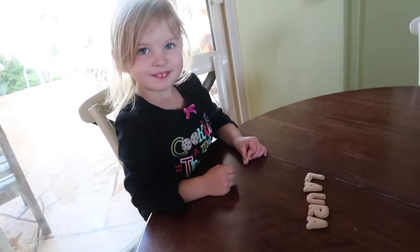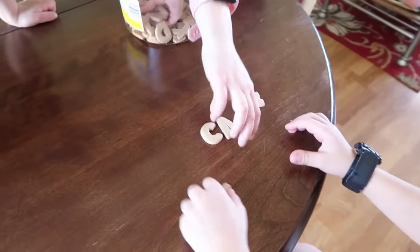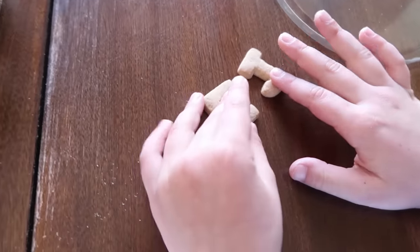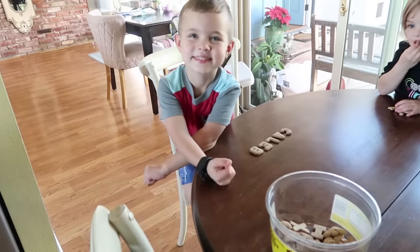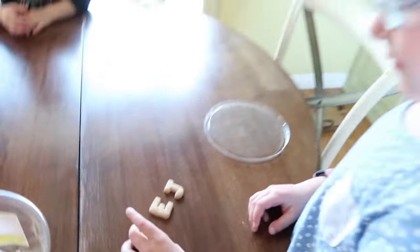L-A-U-R-A. Can you spell your name? Mm-hmm. You guys looking for your letters? Oh, here's an A. That's a V. I'm gonna scan for more. E-J. Caleb. Nailed it. Nice. I bet you're wishing your name was super long. Because then you could eat a really long one. Is this eight because you're turning eight next week? Eight, EJ. Eight, Elise Johnston.